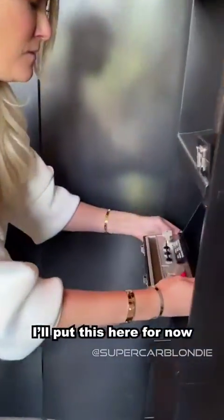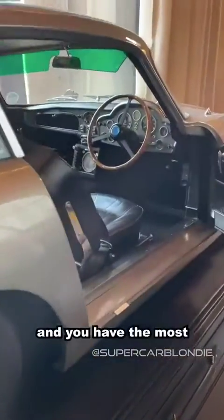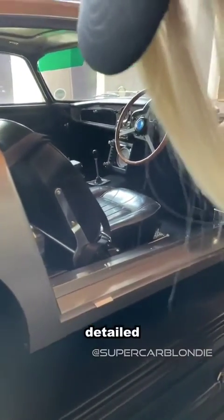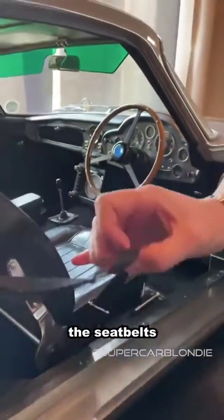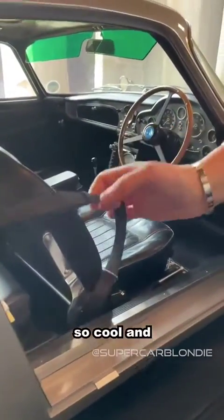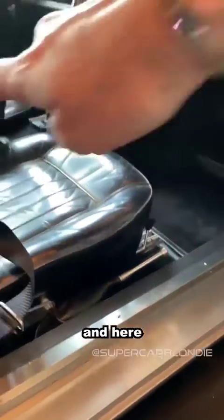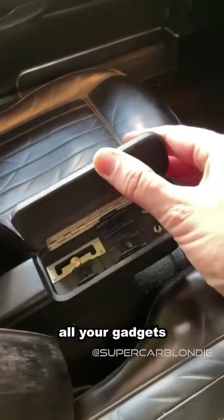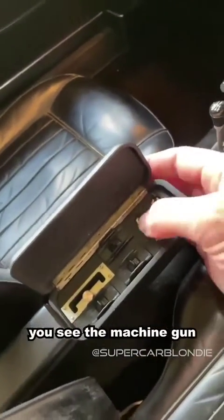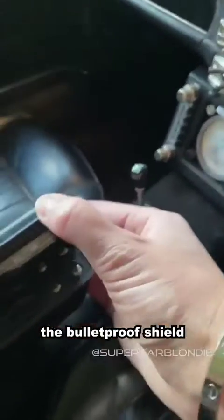I'll put this here for now. Alright, inside, this opens, and you have the most detailed model in here. Unbelievable. The seat belts, look at this, so cool, and the little handbrake. And here, you can actually activate all your gadgets from the center console. You see the machine gun, the bulletproof shield.